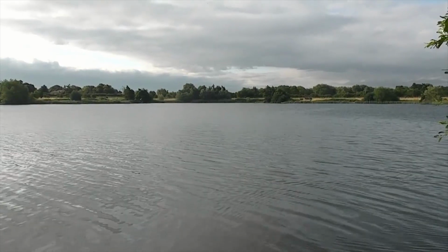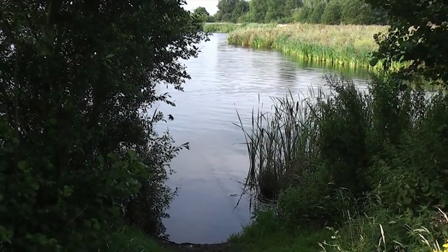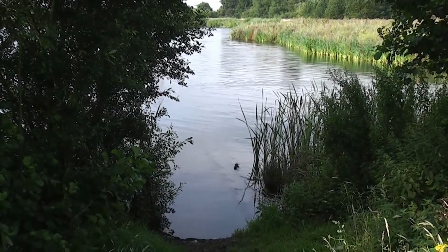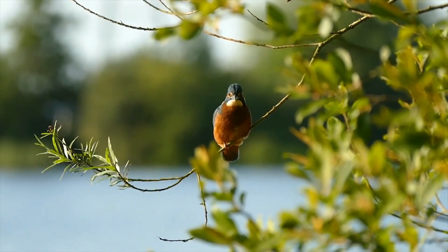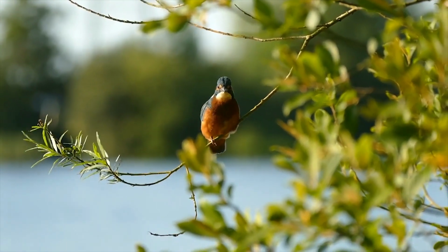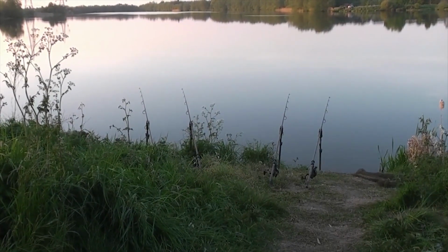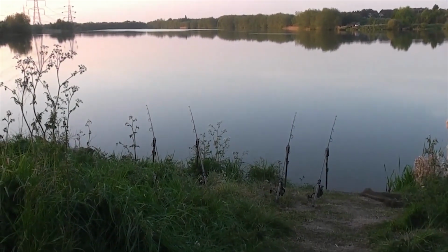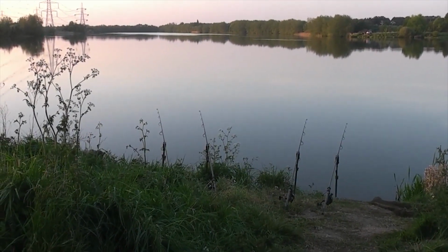And I did find out as well from 1 or 2 of the lads that there've been a few fish out of this end of the lake over the weekend, so it makes sense to do my first trip here. I'm only staying till sort of 8 or 9 o'clock in the morning. I've got to be off for work again, but I've got 4 rods out, as you can see, and found some nice features out there as well. We've got some ups and downs, some plateaus and some bars, etc.